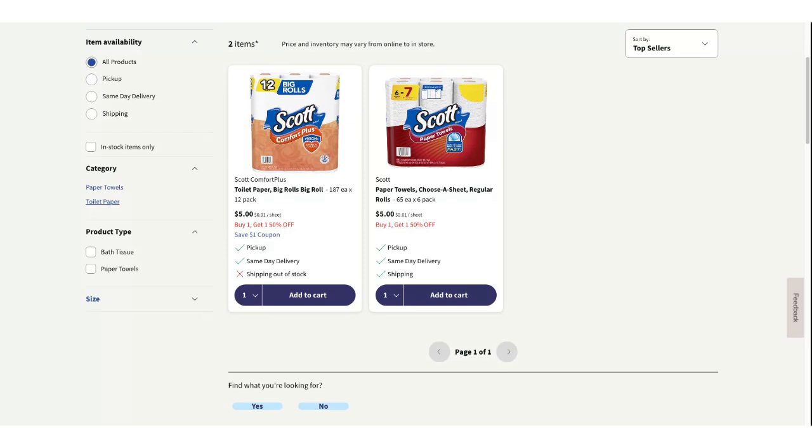As you can see there, there's a dollar coupon available in the Walgreens app for the toilet paper. So make sure you select that dollar off coupon before you pay, so you get an additional dollar off on one of those items.